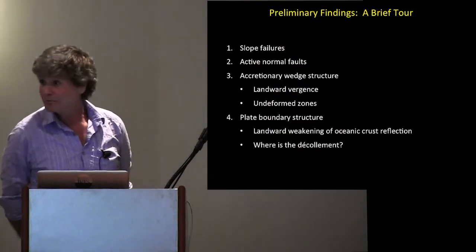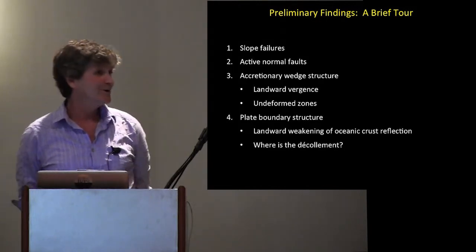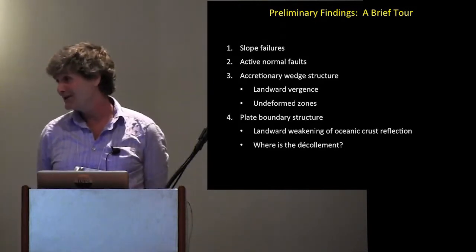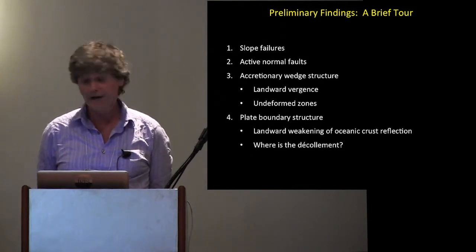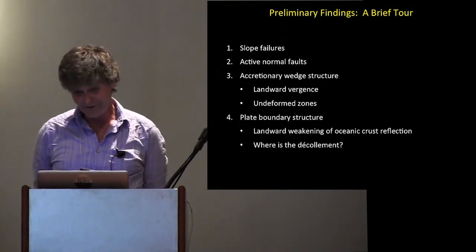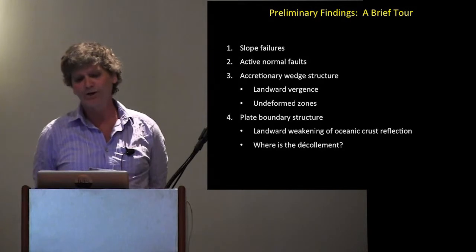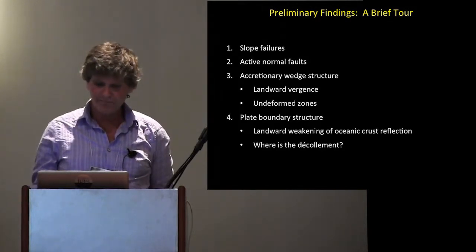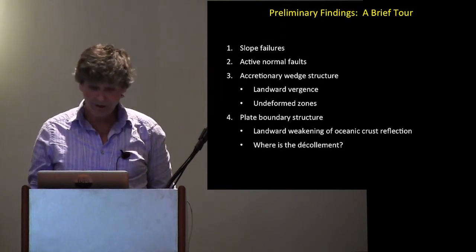So now I'm going to give you a preliminary tour of the findings. I think the emphasis here, especially since I didn't process this data, is preliminary. And I do have some caveats here and a provocative so-called paradox. So emphasis on preliminary. So you can see what I'm going to show you there in the 4 bullets. Let you read that for a second. Okay.